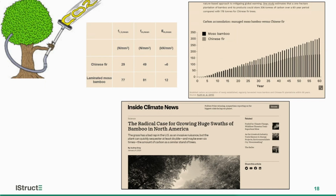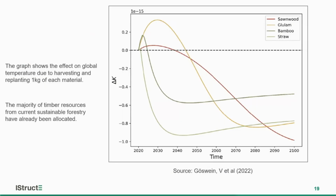These figures need more looking into, but I think they're exciting. I think we have to start looking at bamboo seriously. The argument doesn't stop there. So this is a paper that was written to look at the temperature change per kilogram of particular materials that are grown. Now, I looked at this and thought, wait a second, this doesn't make sense.